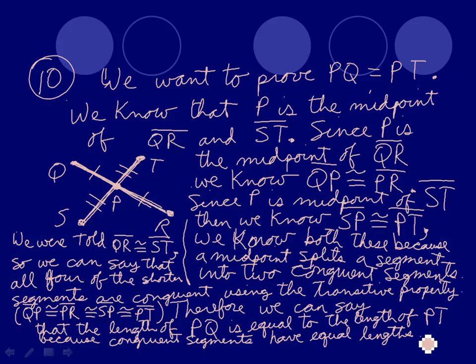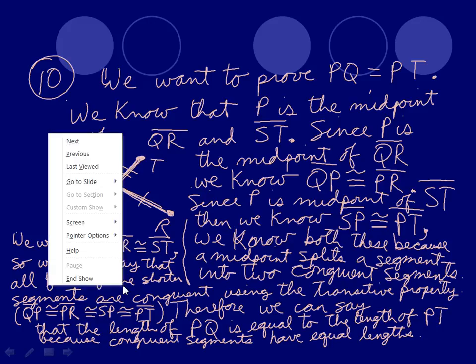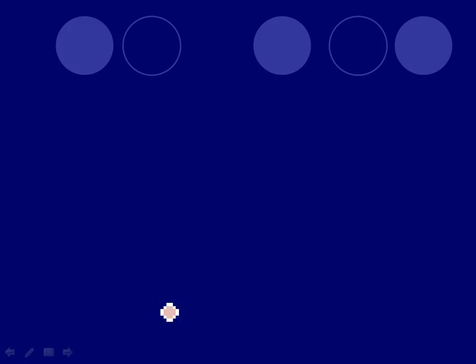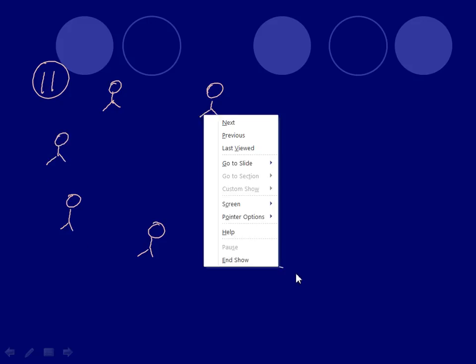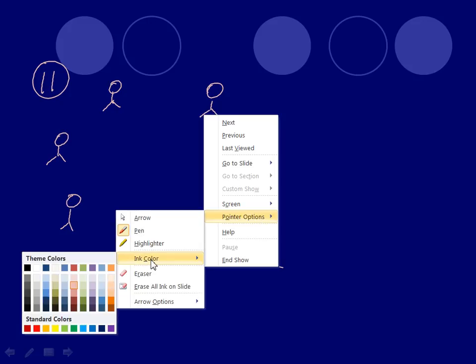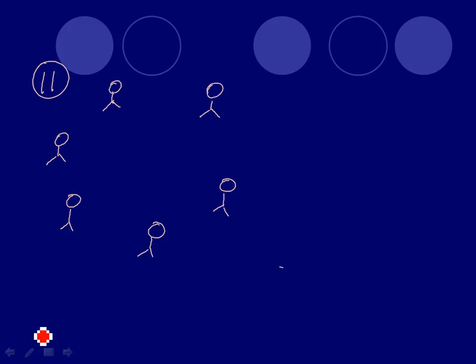Alright, the last one, number 11. 6 students are participating in a dance to celebrate the opening of a new community center. The students each connected to each of the other students with the wide colored ribbons will move in a circular motion. How many ribbons are needed? So number 11, we got 6 students. And we're gonna connect them to each of the other students. And they wanna know how many ribbons are needed.